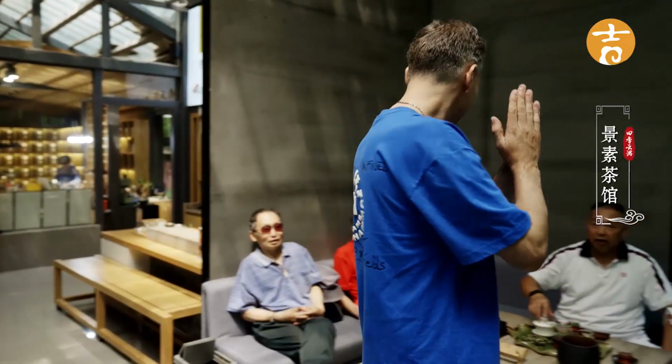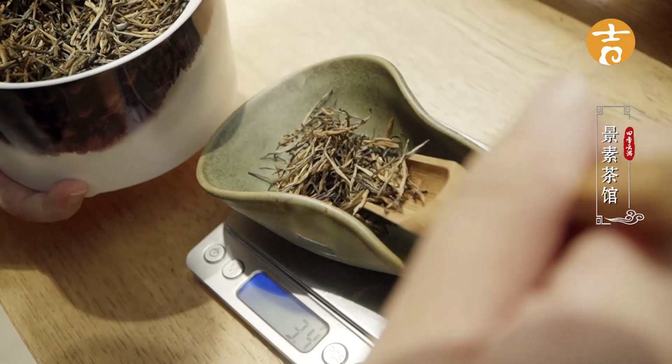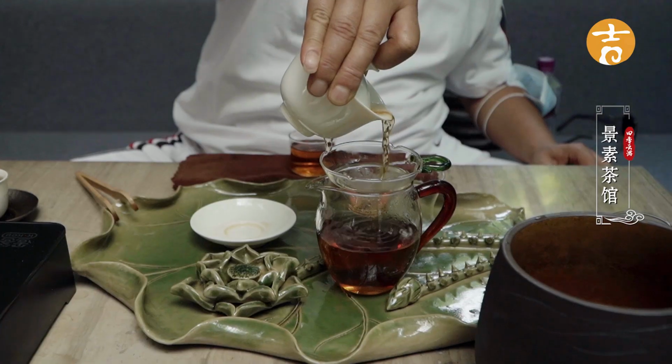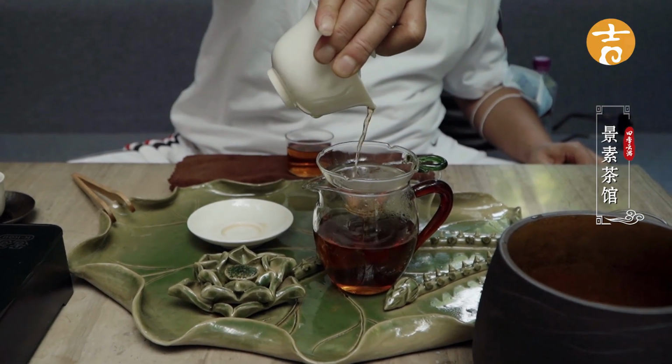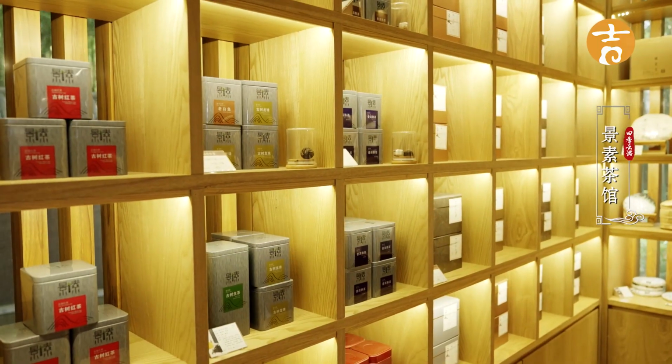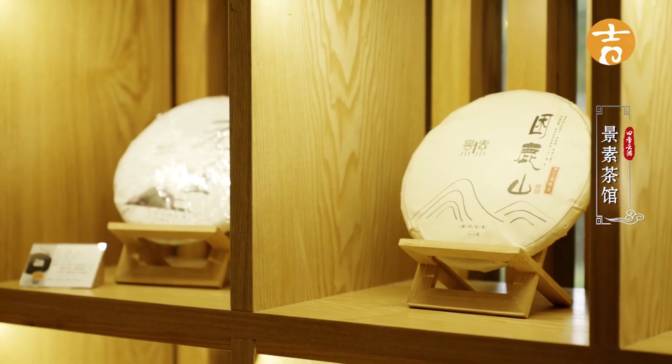Very beautiful location, bamboo on the outside, and the inside here it's for elderly gentlemen. They are just enjoying an afternoon or a whole day of drinking tea. Very smooth. This is what they call drinking this tea can help you live a long and happy life. So you can see they're very elderly and very happy.